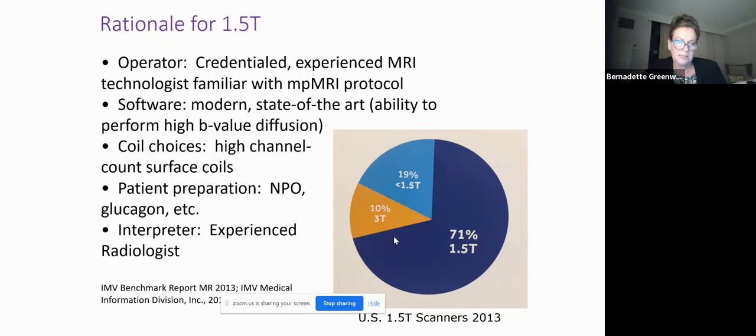And it's nonsensical because when you look at all the guidelines in Europe and the United States, all the experts in prostate MRI agree that 3T MRI and 1.5T MRI with the proper parameters, operator, software, coil, patient prep, and interpreter, they're equally good for detection and localization of clinically significant prostate cancer. Now, are they equally good for fiber tracking in the brain? No, but that's not what we're doing here. If I want to do fiber tracking in the brain, of course, I'm going to get a 3T magnet and do that. But if I'm looking at the prostate with a small field of view and the pelvis with a large field of view, 1.5T and 3T are equally good.